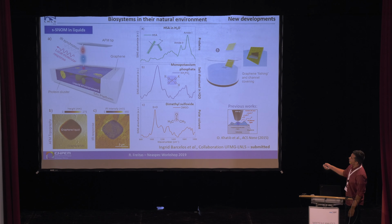So we tested 3 systems. Human albumin in water, so we could see clearly the amide peaks. What we see is that those clusters attach to the graphene, and then we can access this dry phase, but it's being inside the liquid that can actually give nutrients to these clusters.